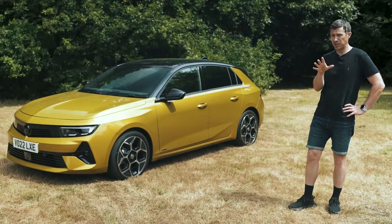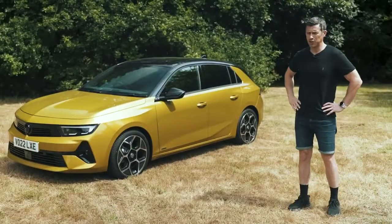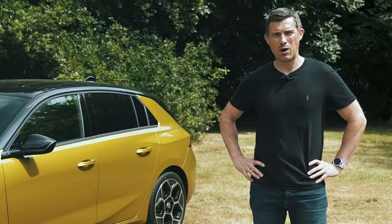Now in this video, I'm going to tell you everything you need to know about this car: the exterior design, the interior, the practicality, and what it's like to drive. And of course, I'm going to launch it to see how quick it is from 0 to 60 miles an hour, because I'm Matt Watson, and you're watching Car Wow.